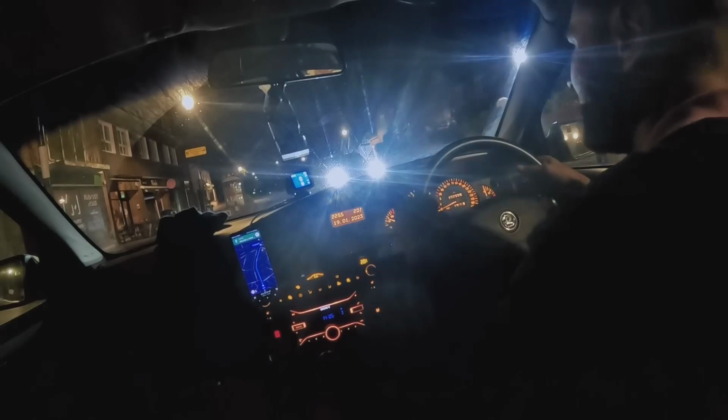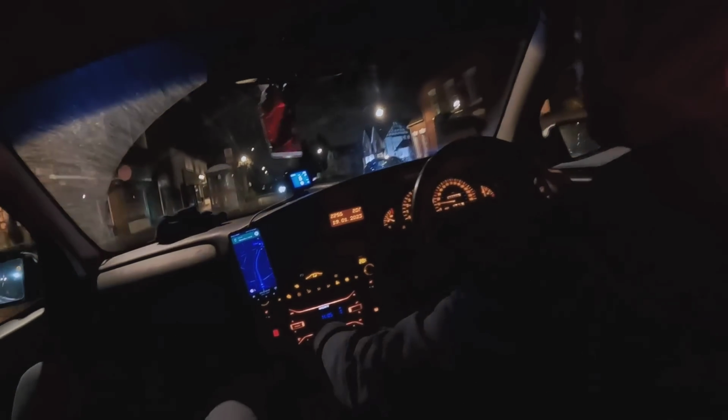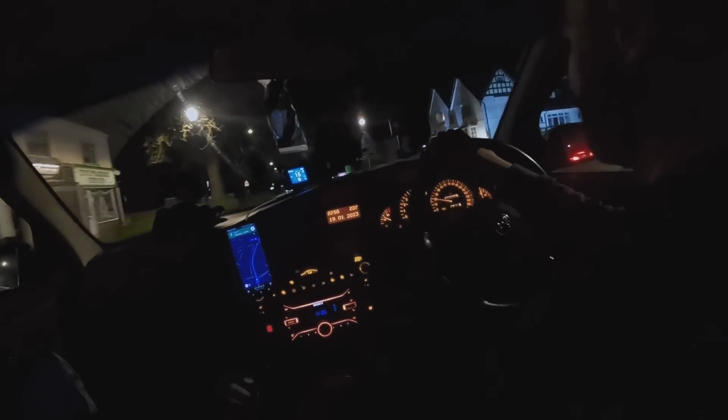What are you fucking standing there for? Watched him go across the fucking road. It was hardly a reasonable start. I should have just fucking went. Are you crossing or not?